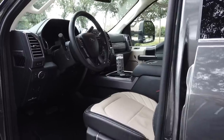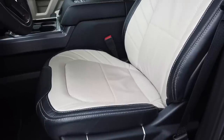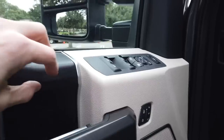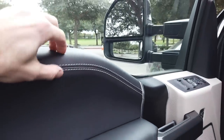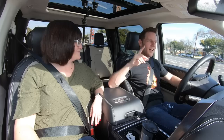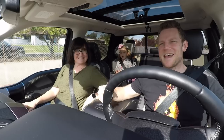I have to point out, though, that this is the limited trim, which means you're going to find a lot more actual leather. This is a suede headliner. The material quality in this version of the Super Duty is much, much nicer than you'd find in the base version. Consequently, the price reflects that. I'll get to that in a little bit.